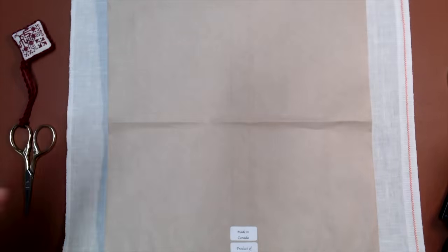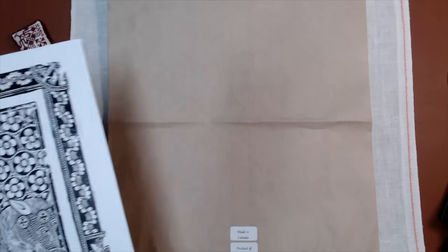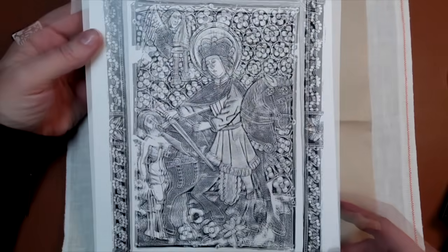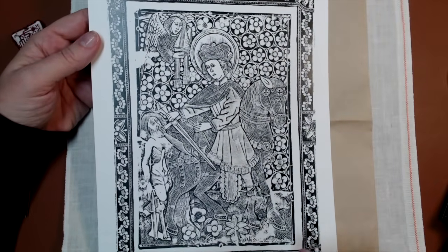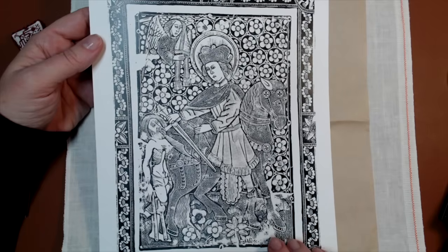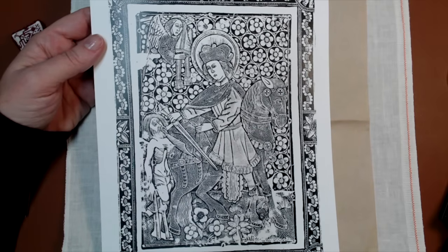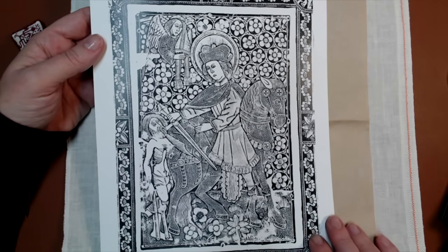Okay, the card for the day. Card for today. The image is a woodcut print of St. Martin by an anonymous artist in Germany from the 15th century, and it is also, like yesterday, from the collection of the Met in New York. And here it is. So intricate, and the detail in this is astonishing. So Jacob has chosen some wonderful images for us this year.